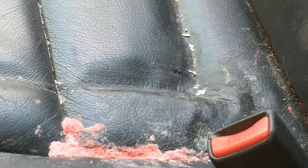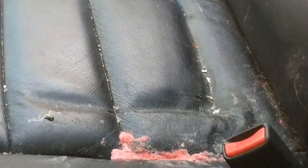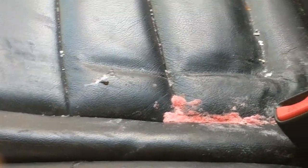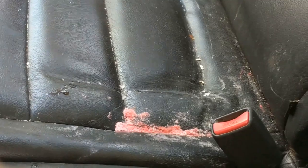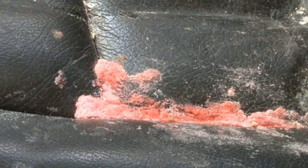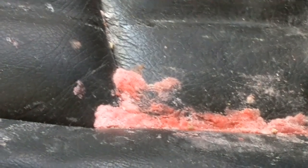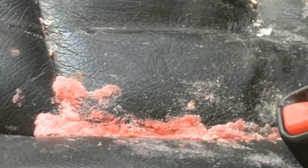What looms underneath a car seat? Oh, it's always a scary thing to peel that back. If kids are allowed to eat in the car. What's your bet on that? I think it's some sort of sugary candy. Maybe that powdery candy stuff that you dip, mixed in with something else, because it's hard.